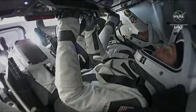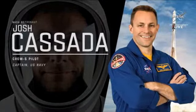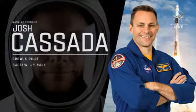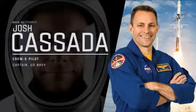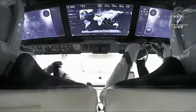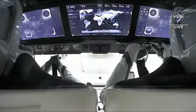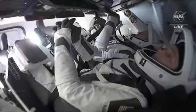Sitting next to Nicole is Josh Cassida, who grew up in Bear Lake, Minnesota. The physicist and U.S. Navy test pilot flew 23 combat missions and later became an instructor at the U.S. Naval Test Pilot School, which is a common path military officers take to join NASA. Cassida is one of more than 100 graduates who became astronauts going back to the Mercury program. On Earth, he served as capsule commander in mission control, but for his first space flight on Crew 5, he has served as pilot on Dragon.